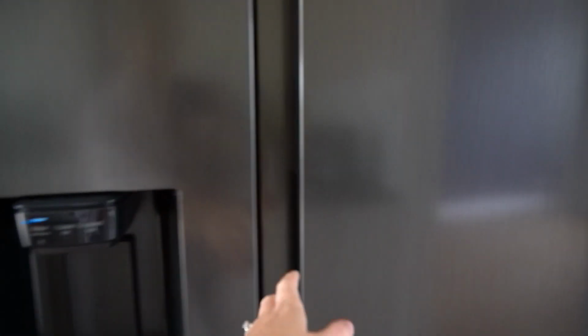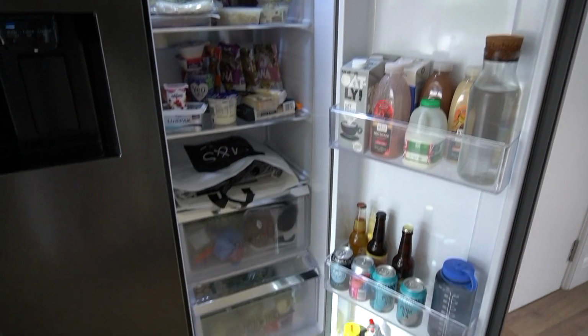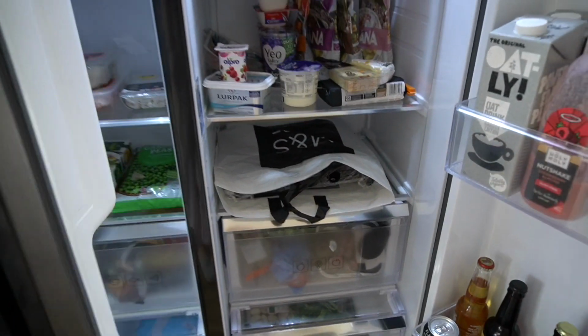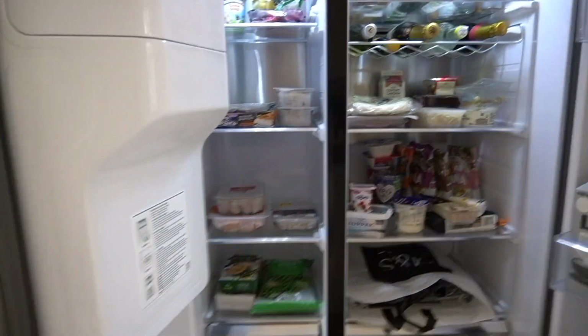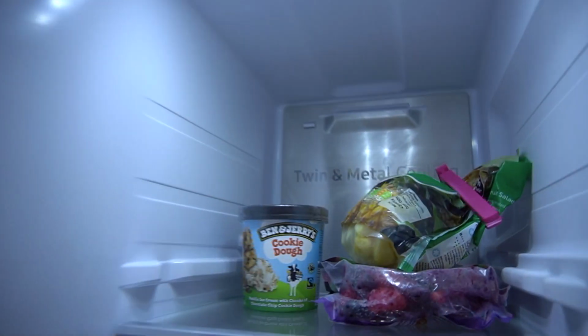And we just love our fridge. I didn't really show it in daylight yet, so this is it. We did a massive shop a couple of days ago, so we have all the food. This is paint stuff because we need to do a second coat today, so it stops it from drying out. And we've got a few bits in the freezer as well.